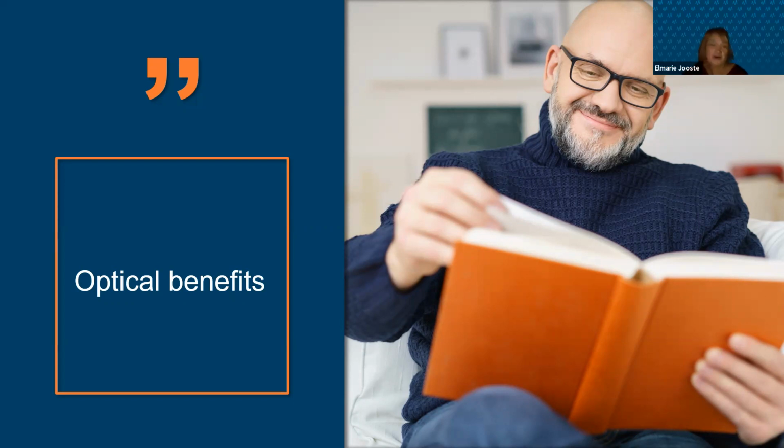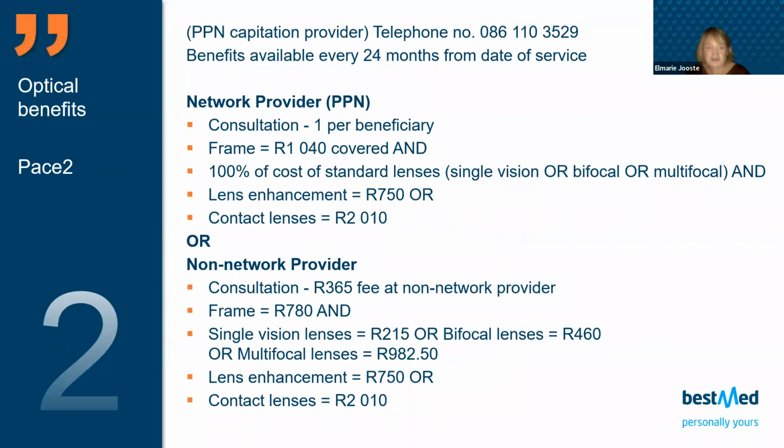So the third group of benefits that's a standalone, that's not paid from your savings or your day-to-day, is optical benefits. And here the benefit, if I remember correct, for Pace2 and Pace3 it's the same. We prefer that you make use of a PPN provider. PPN is the network provider that contracted with optometrists such as Specsavers, Torga Optical, those kind. And if you go to them, then you qualify every 2 years for an eye test or consultation, a frame up to 1,040 Rand, and then 100% of the standard lenses, whether it's single, bifocal, multifocal.